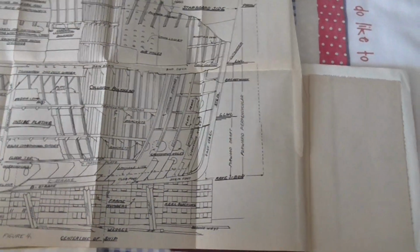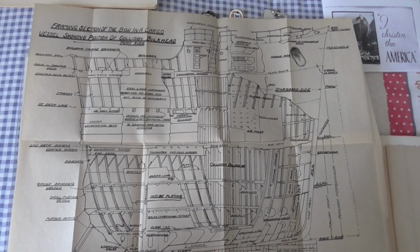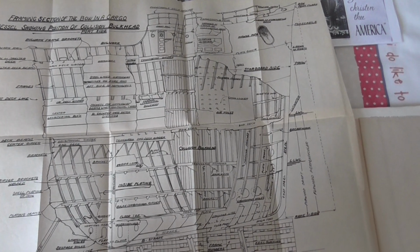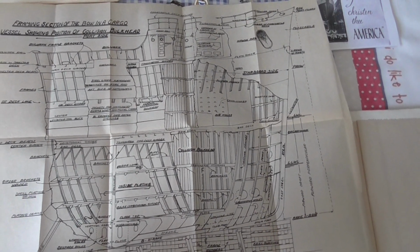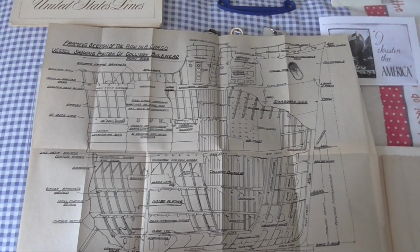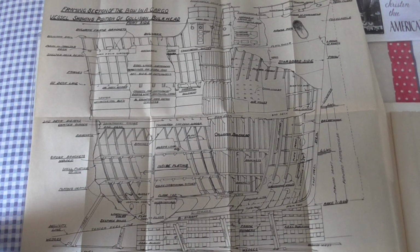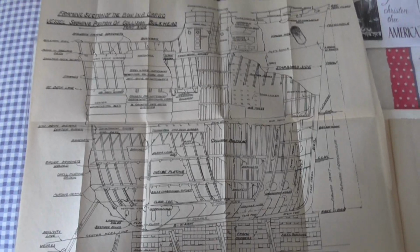There are some fold-out drawings which show, if I can just, don't know what this one is of, but I'll have a go anyway. I have to be careful here because this is original 1940s paper. This is showing the frames of a cargo vessel, though I imagine that the America would have been built in a similar sort of fashion. In fact, all ships from the early 20th century, including, you guessed it, the Titanic, would have been built in a similar sort of fashion.